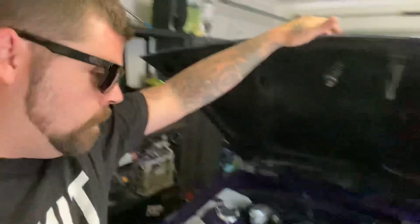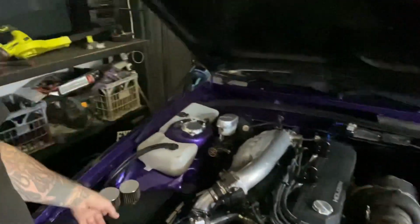In this video, we are going to pull off the rocker cover and take the catch can out and probably the turbo housing, and we're going to repaint that gloss black. Let's get stuck into it.